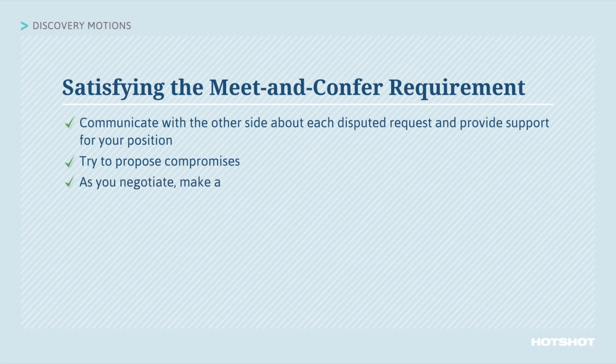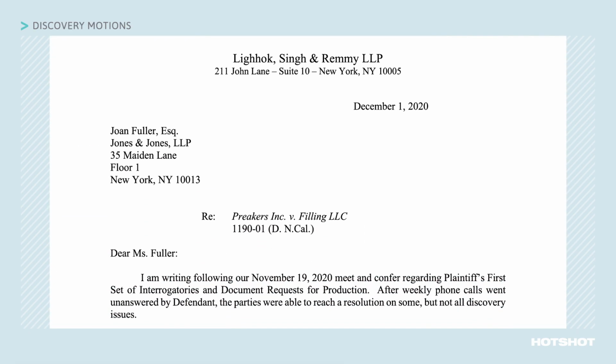As you negotiate, make a record of your positions and the other side's responses or agreements. For example, after a meet and confer by phone, send an email or letter memorializing everything that was discussed. Think of this as your proof to the court that you made the required good faith effort to find resolution. If the dispute ultimately has to be brought to the judge, you'll attach the correspondence as exhibits.